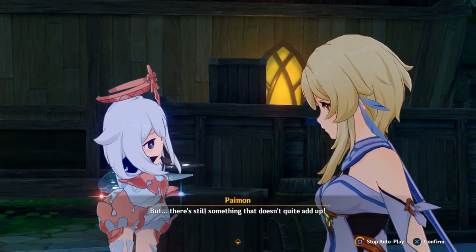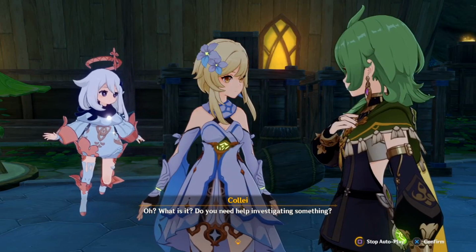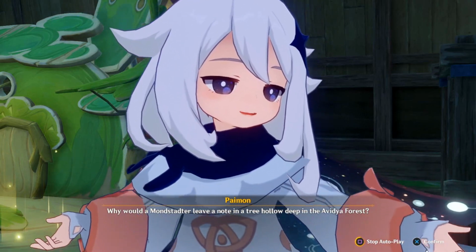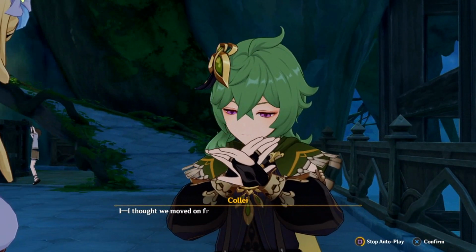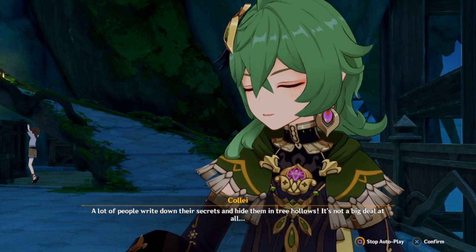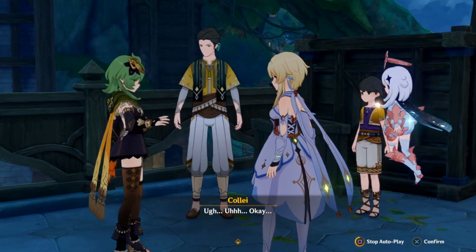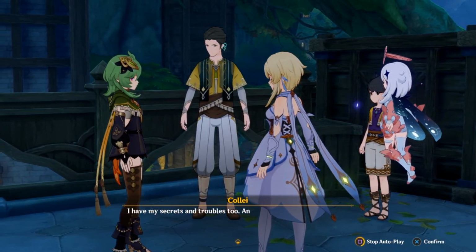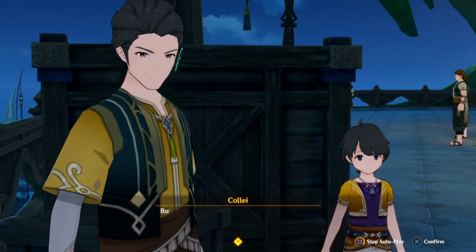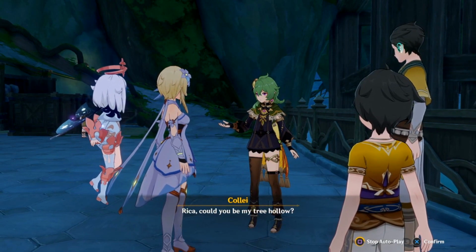But there's still something that doesn't quite add up. Oh, what is it? Do you need help investigating something? Why would a Mondstatter leave a note in a tree hollow deep in the Avidia forest? I thought we moved on from this topic. A lot of people write down their secrets and hide them in tree hollows. It's not a big deal at all. Okay. I have my secrets and troubles too, and I tell them to tree hollows. But seeing Rosie and Tanja has given me an idea. Traveler, could you be my tree hollow?